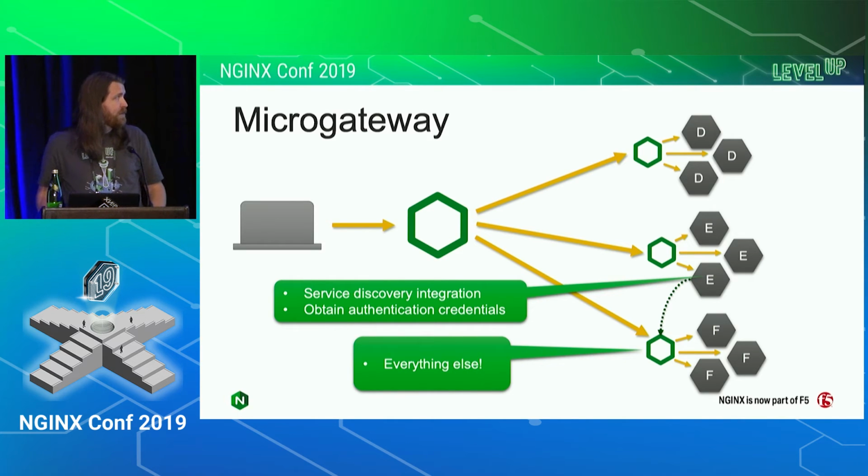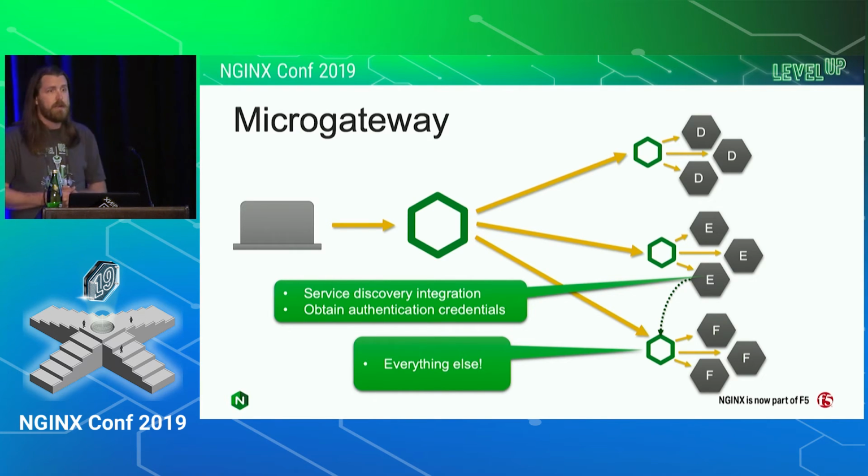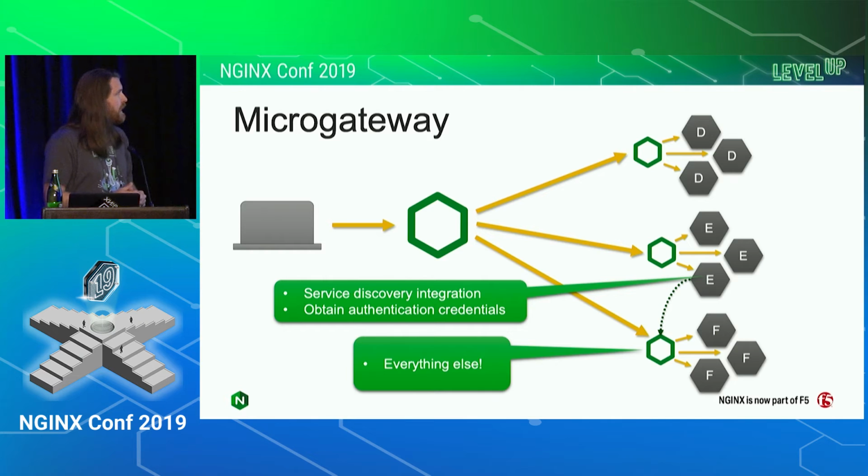So again, it usually needs to have some kind of service discovery integration. It needs to know how to reach the individual micro gateways that it needs to talk to. And it also needs to obtain credentials some way, unless you're in some kind of DMZ where it's the Wild Wild West and anything can go. At this point, you really need to think about that. And then you have to think about that this micro gateway also starts to become not so micro anymore because it has to have a full configuration based on whatever rules and routes that you're trying to configure, right?